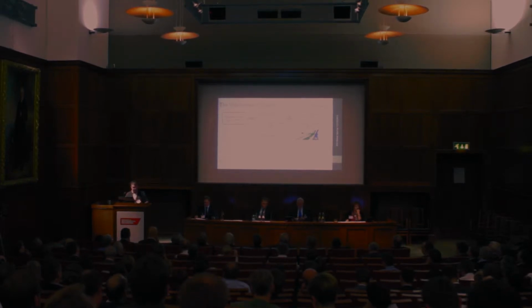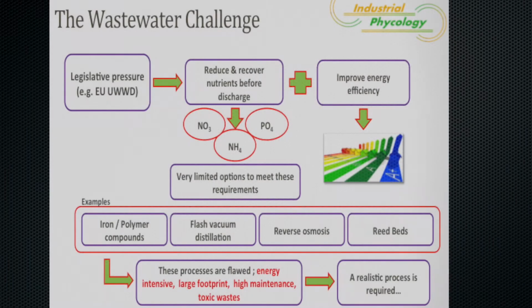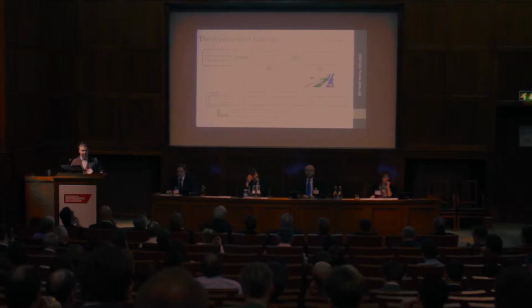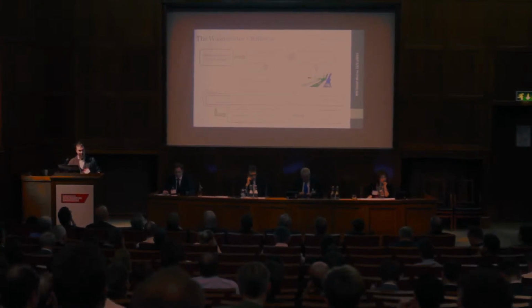So we have a very limited selection of tools to meet this new challenge, and what we do have doesn't really do the job. Things like iron flocculation, reverse osmosis, and reed beds all have significant drawbacks. They're very energy intensive, have a big footprint, and produce toxic wastes which have to be landfilled. So we need something that's a little bit more realistic and has been designed to deal with this problem.